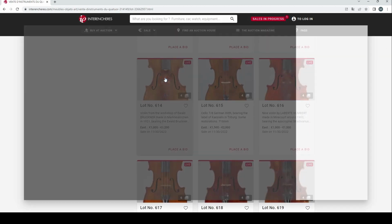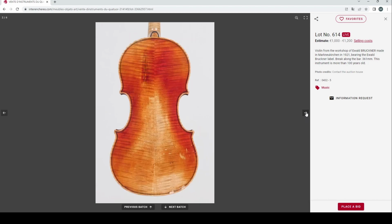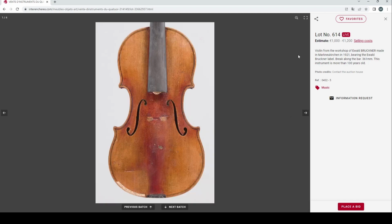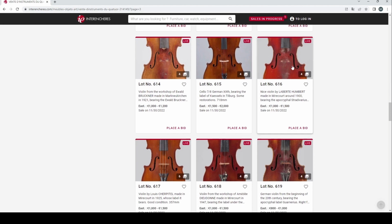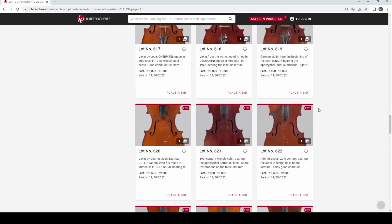This is slightly curious F-holes. Violin from the workshop of Ewald Bruckner, made in Markneukirchen in 1921. 1,000 to 1,200 there. Kind of Guarneri-ish kind of F-holes, but very, very narrow. 7/8 German cello there. Violin by Lebert Humbert. Louis Scherpetel violin. Violin from the workshop of Amédée Dudouit, German violin, 20th century.